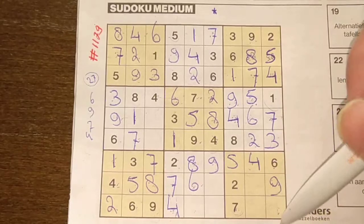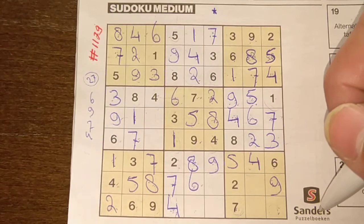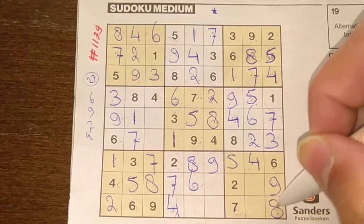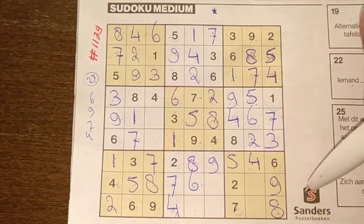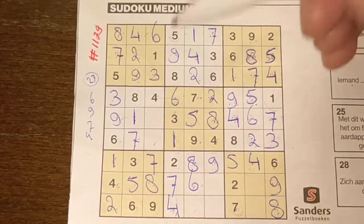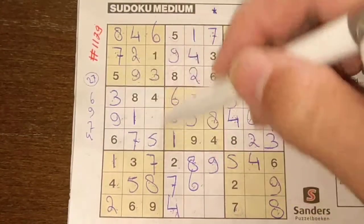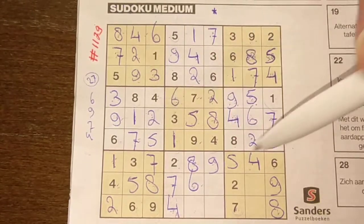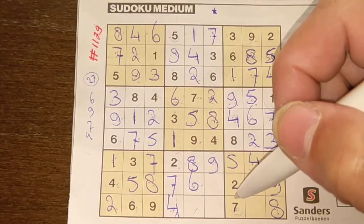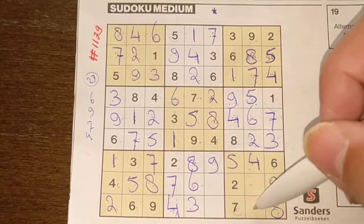1 number left in the last column for the number 8. Yes, the 8 is missing. Then one number left in this row for the number 5, I believe. One number left in this big square for the number 2. One number left in this middle column for the number 3. Two numbers missing in this big square for the numbers 3 and 1.